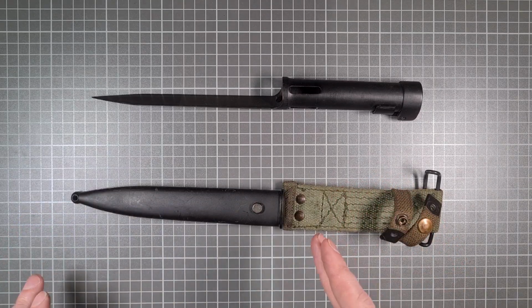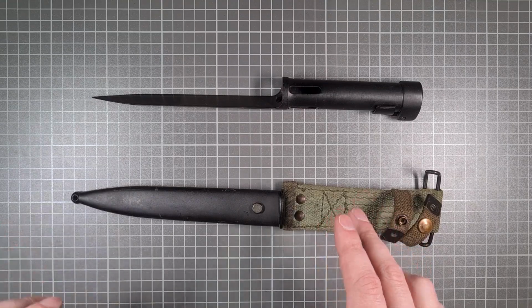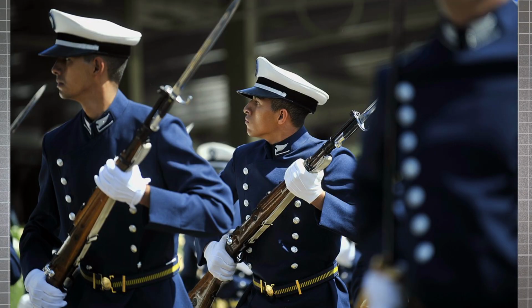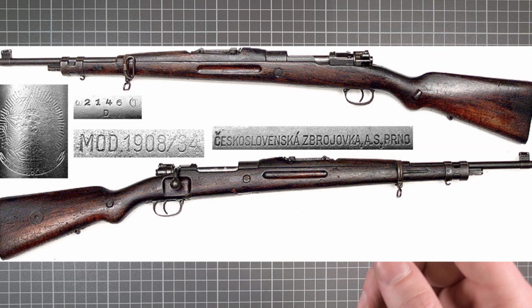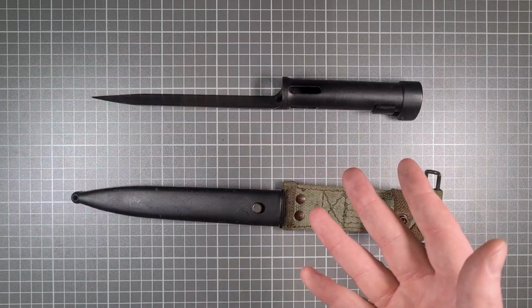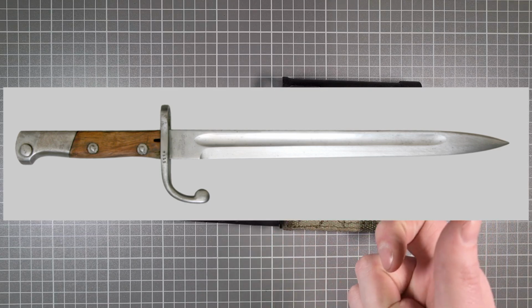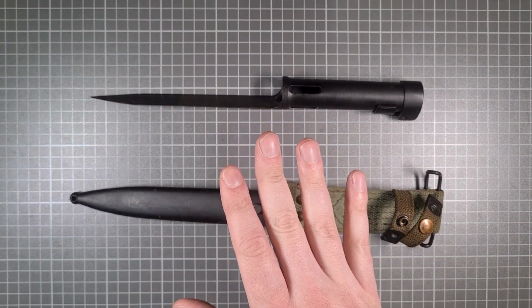Prior to 1964, Brazil was using a whole range of different Mausers. They still had model 1908s, 1908/34s, M954s. They had a whole bunch of carbines. There's a lot of different stuff in use, and they all had standard Mauser style bayonets. I don't have one to show you today, unfortunately.